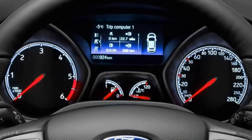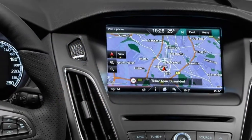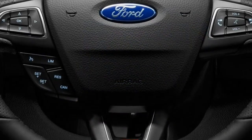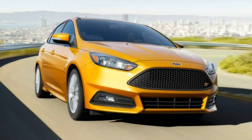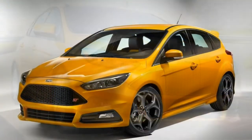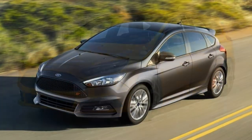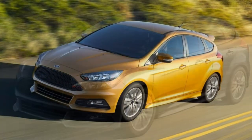Getting in, getting out. The heavily bolstered Recaro seats will inhibit ingress and egress for smaller drivers who sit close to the wheel, but we can't imagine this car without them. Roominess. As a four-door hatchback, the Focus ST has tons of space relative to sport coupes of comparable performance. However, it has notably less backseat space than its primary rivals from Volkswagen and Honda.